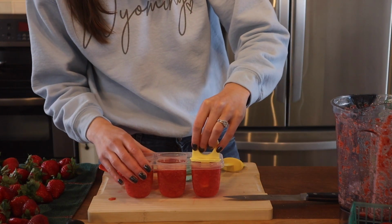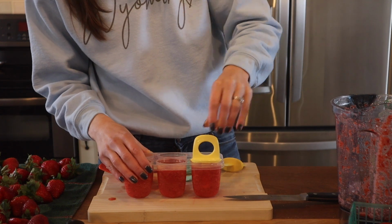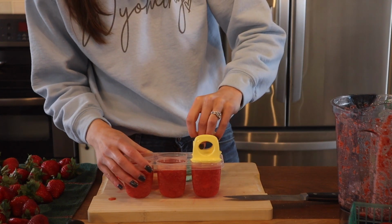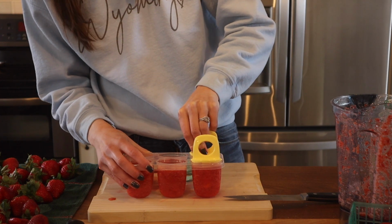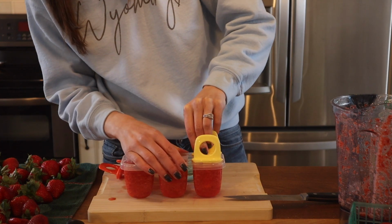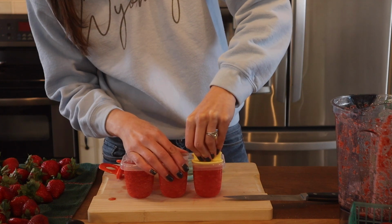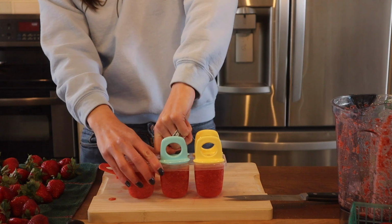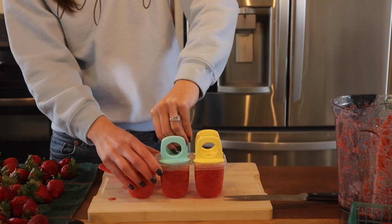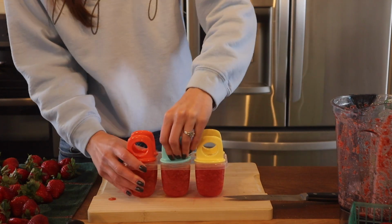Now I'm gonna put the popsicle top on. And these just click in, they're a little bit hard. And what's great about this popsicle mold is it is dishwasher safe. These are hard to get on though, I will say.